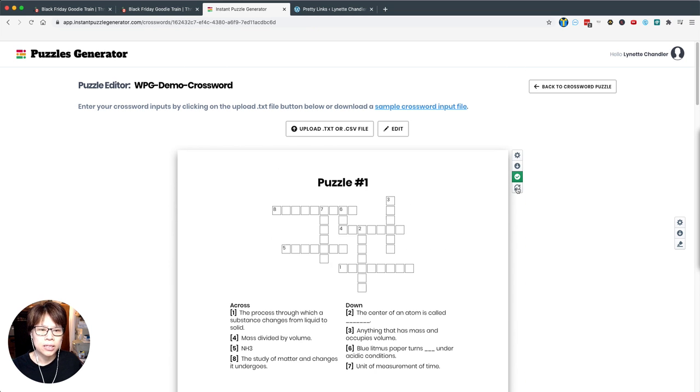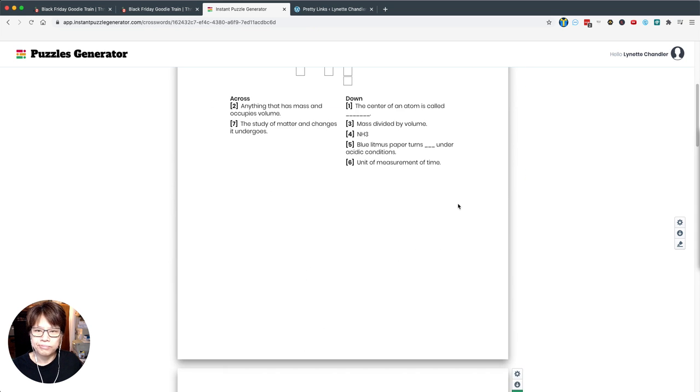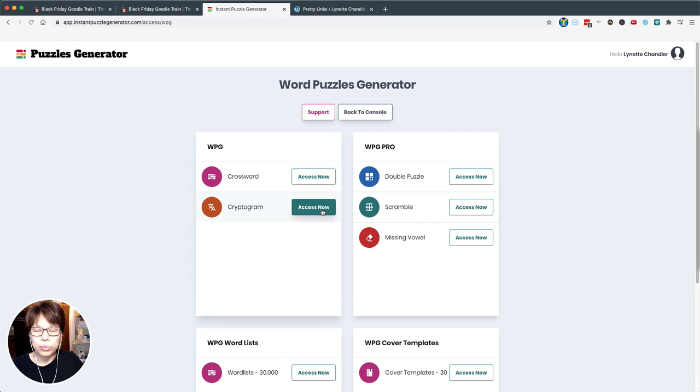And I think I can also regenerate, but I'm not sure how the regenerate works at this point, because it's so new to me as well. I just got access to it yesterday, but it's something worth playing with. Okay, so that's the crossword puzzle, and then we have the cryptogram.